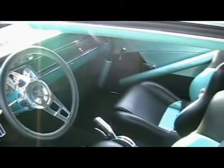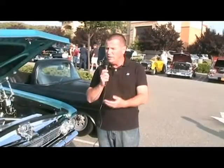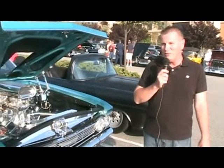He's done a lot of work on this vehicle, and out of respect for Lynn and Pam, they would have rather the vehicle do the speaking for him rather than they do the interview. So we're going to go ahead and showcase this vehicle and let you enjoy it as much as we do. And Lynn and Pam, I salute you for being a part of life in SoCal.